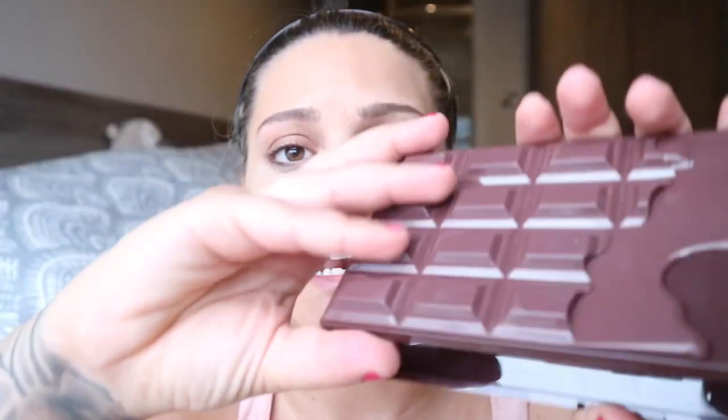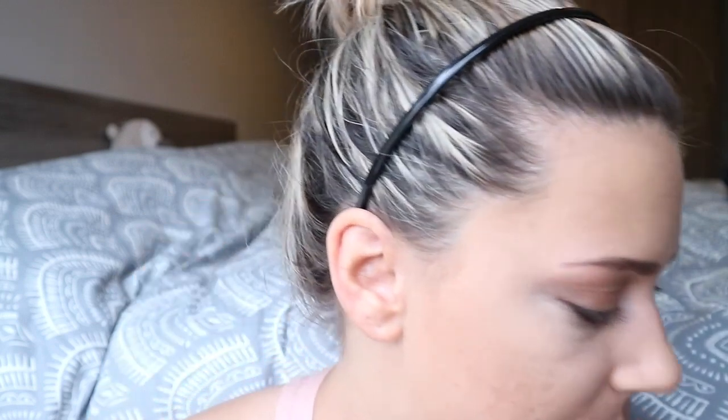So I'm going to be taking literally this colour here, which is the colour More, and I'm literally just going to cover my whole eyelid and then just blend it up into the crease as well.